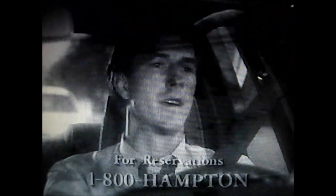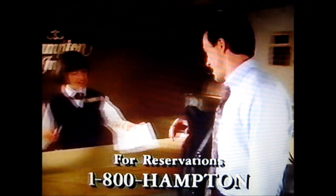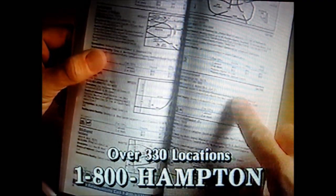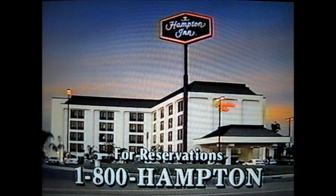When you travel a lot, one hotel begins to look like another. But only Hampton Inn guarantees you'll be completely satisfied or your night stay is free. So you always relax in a clean, comfortable room for a good night's rest. Our continental breakfast is on the house, and local calls are free. Call today for this free directory or make reservations now at the one hotel you can always rely on. Call 1-800-HAMPTON now.